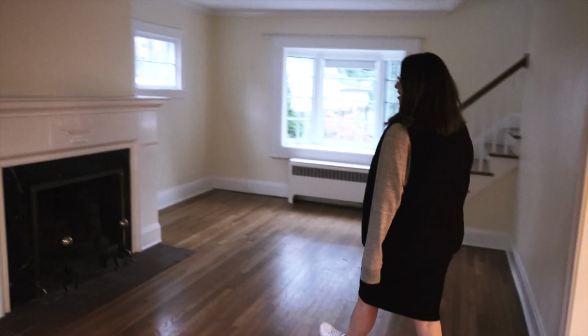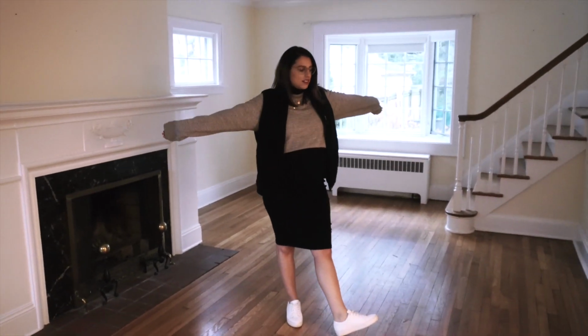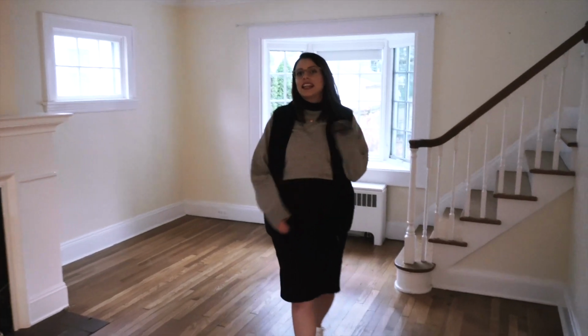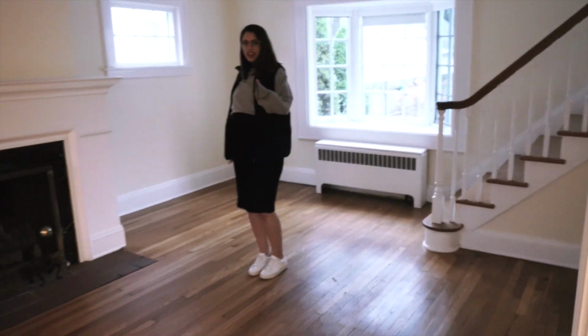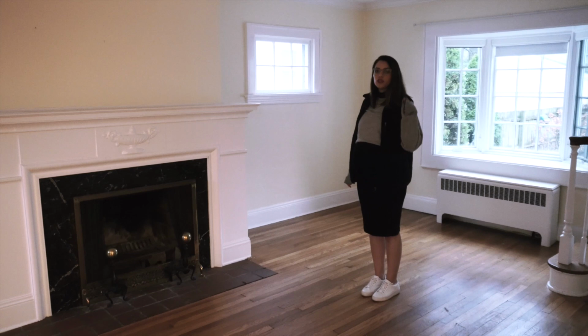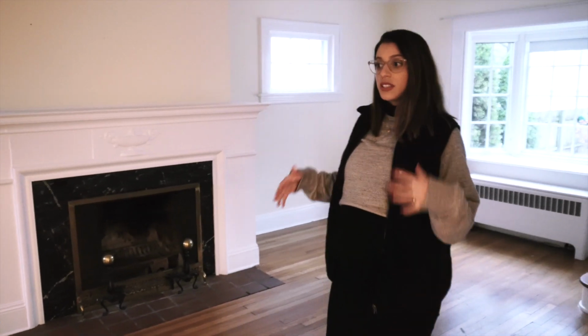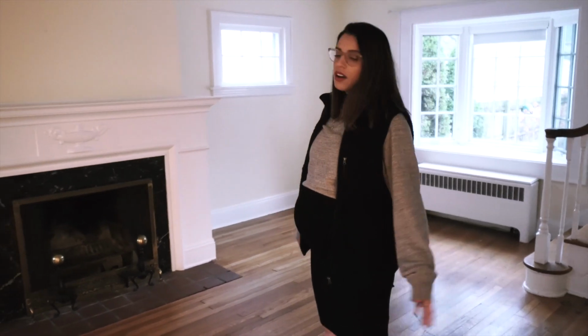So this is the living space, the living room. We are not sure how we're gonna lay it out, but there's still time for that. We're only gonna move in about 2 to 3 weeks from now, so there's a lot of work that needs to be done as soon as possible, like paint and obviously cleaning and other stuff.